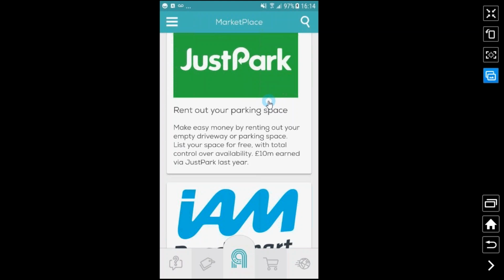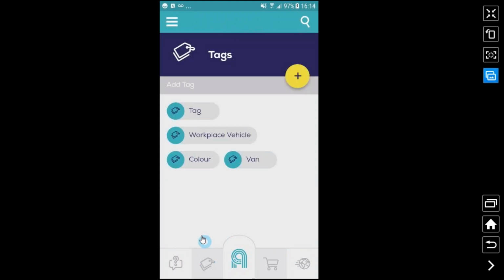The news section can be found by tapping on the Ambit globe in the bottom right-hand corner. And the last element of the Ambit home bar is tags. Tags act like hashtags or pins on Pinterest and are there to help you identify groups of people or vehicles. Tags can be created and applied how you best see fit to work for your organization.